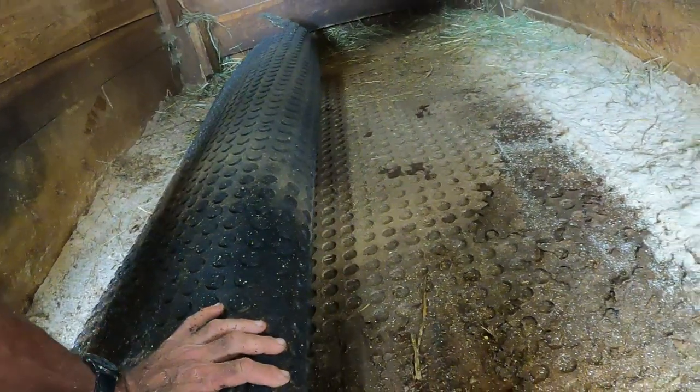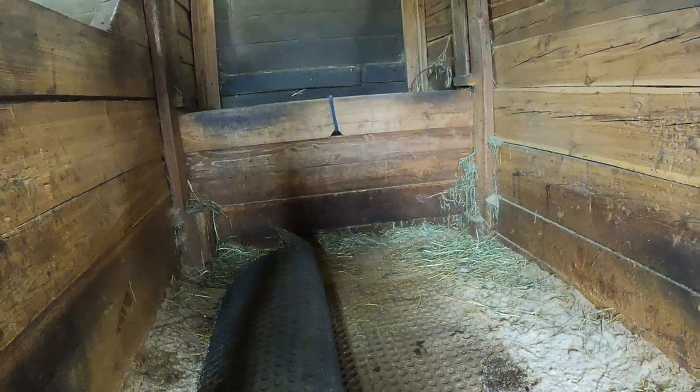I am questioning, and I love you guys' opinions, and if you've had mats and whatnot, but I am thinking I am actually going to rot my floor out faster by having mats here. Because the mats are making the floor, the wooden floor, wet always, and it's staying wet.